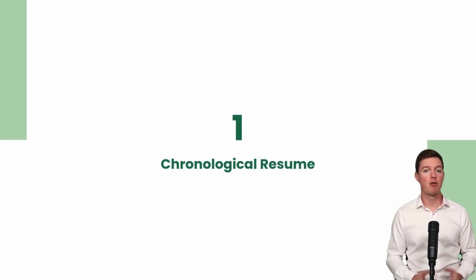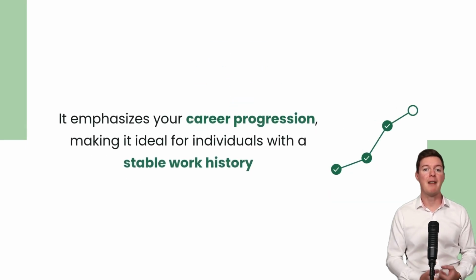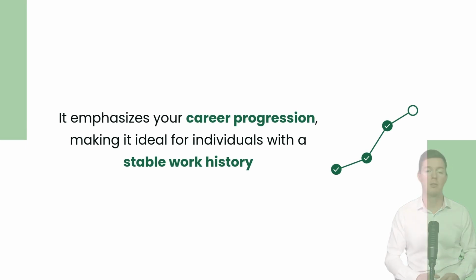First, we have the chronological resume. A chronological resume lists your work experience in reverse chronological order, starting with the most recent job at the top, and then it emphasizes your career progression, making it ideal for individuals with a stable work history. Now, again, it starts with your most recent job at the top, and then you work backwards, of course, right down to, well, as far as you want to go.